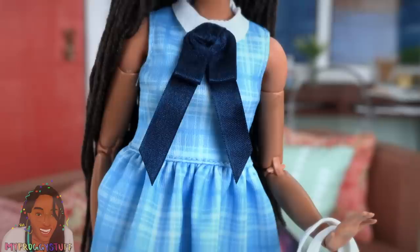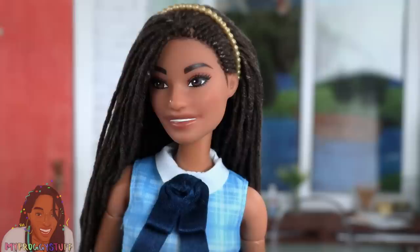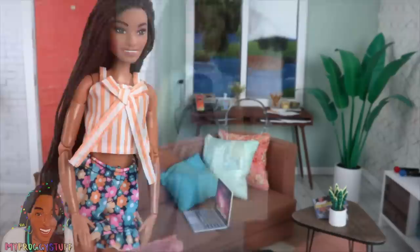This fashion pack has the perfect outfit for back to school. A blue plaid dress with a navy blue ribbon at the neck, a white collar, gold headband, and a white bag that you can actually put stuff in. The second outfit has more ruffles. I guess ruffles are in this season.